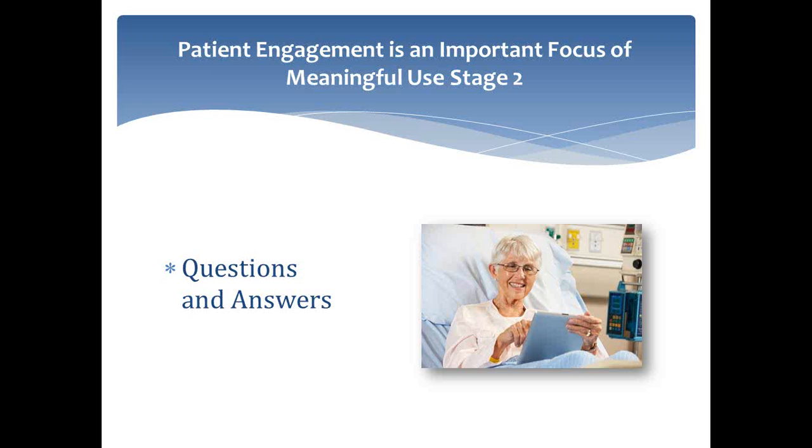Well, here's kind of a tricky question, although I'm glad somebody asked it. And the question is, what's the difference between a patient-centered medical home and an ACO? Well, they can be congruent. They can be the same.